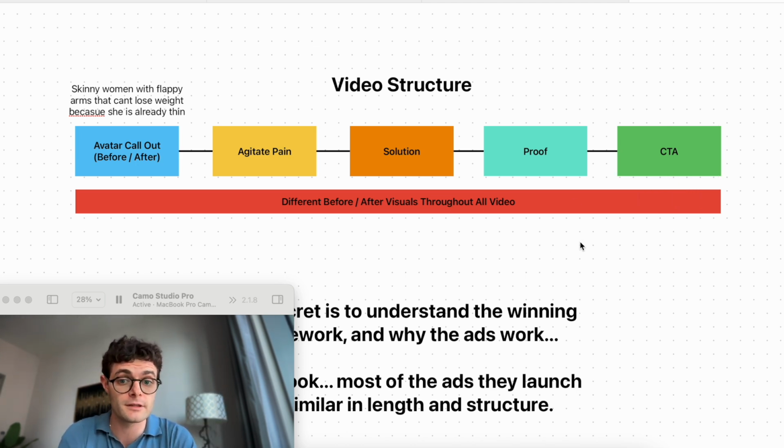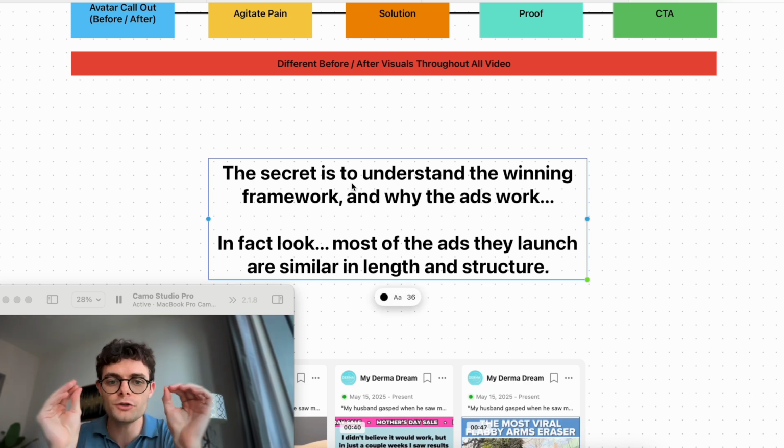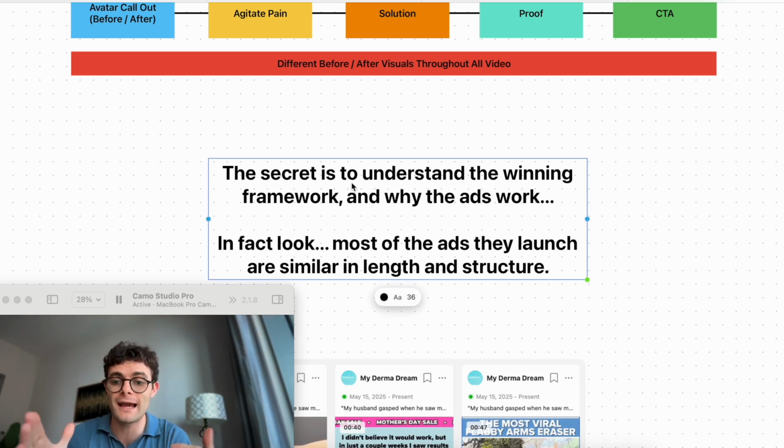The other element that I noticed is that they have different before and after visuals throughout the entire video to always remind them, this is how you look and this is how you want to look. This is how you look, this is how you want to look. You get the point, etc. The secret is to understand the winning framework and why the ads work in the first place.